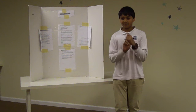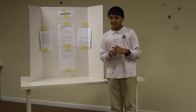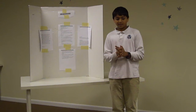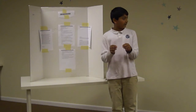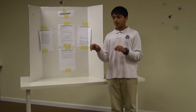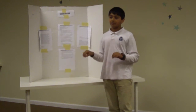So essentially my hypothesis was correct, because beyond red was the hottest. The reason I didn't put it like that was because red and beyond were all the same heat, so I decided it'd be better if I just put in one section, beyond red.